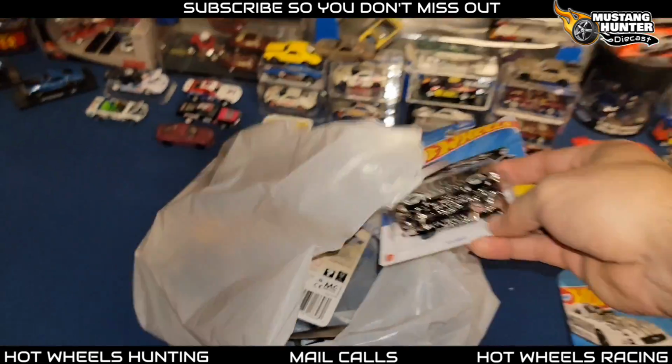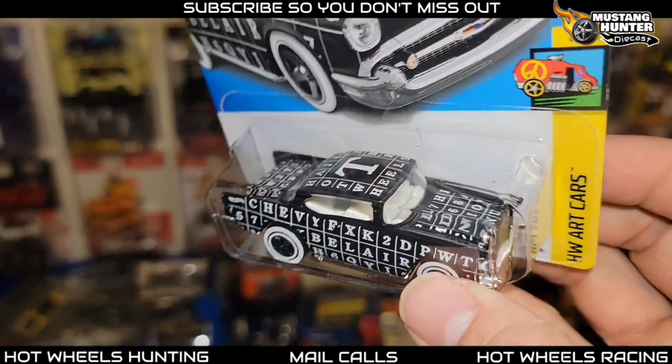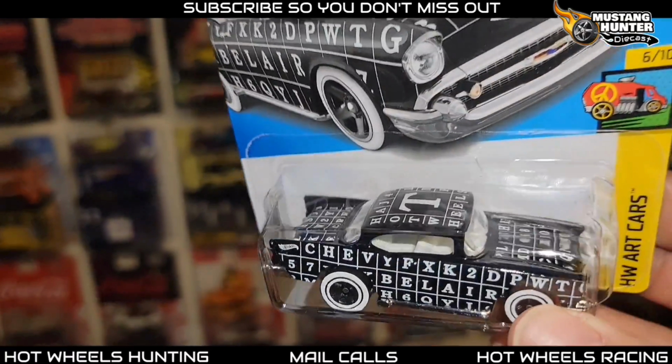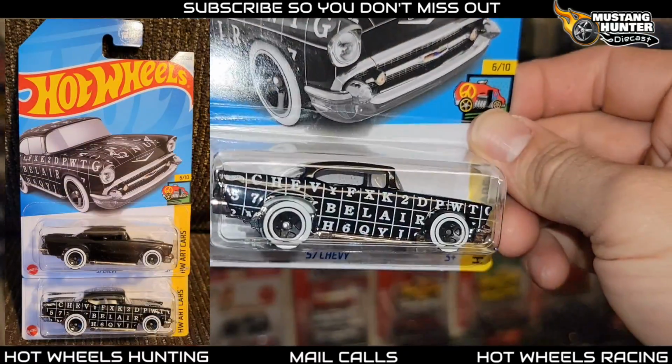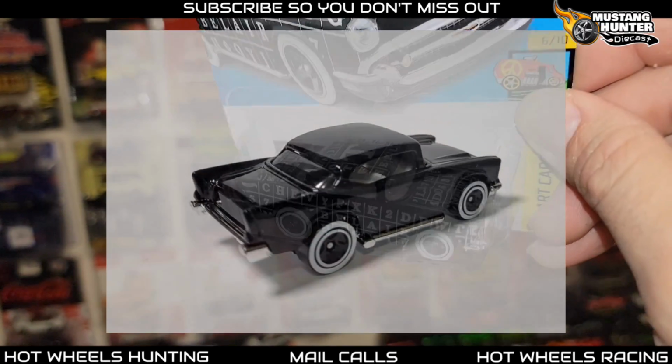And then followed up, I did grab another '57 Chevy. I do have one on a short card, but I do want to open this up and do a custom. So Paul Young actually found a naked error of this one, and it just looks so good. So I do want to do the same thing.